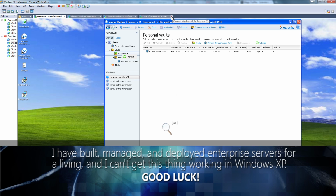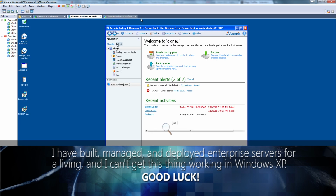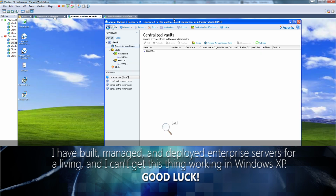For some reason, this isn't making me feel very good. Mind you, this is an i7 with 4 cores, Extreme Edition. We're at clone 1. We need to be back at our main system. Well, we're not on the right system here. Well, what's going on with our centralized database? Really, what is going on here?